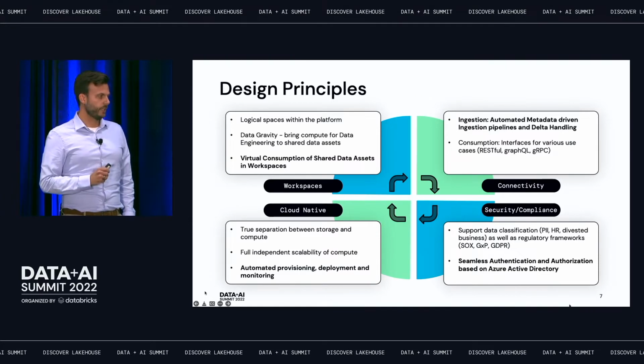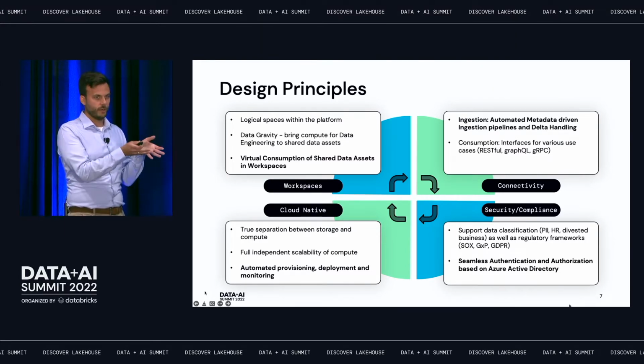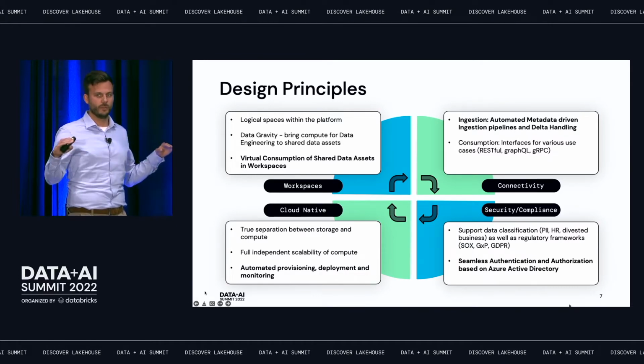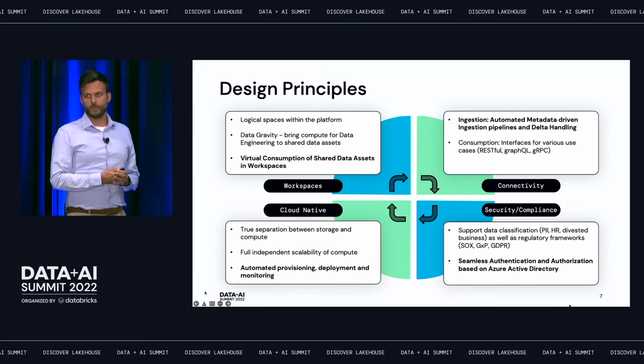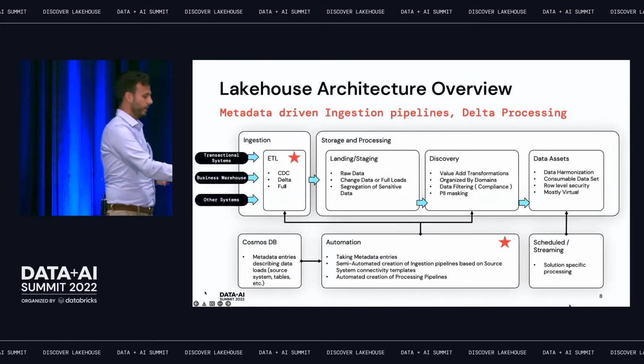The point that Nachman is going to talk about is the seamless authentication and authorization based on Azure Active Directory, which we introduced, which is a really nice feature because it is really seamless, right? Before, we had silos in terms of identities and identity providers, and now we overcame that. We are really working with seamless identities and can apply a super cool overarching authentication and authorization model. Okay, and with that, I will hand over to you, Nachman.